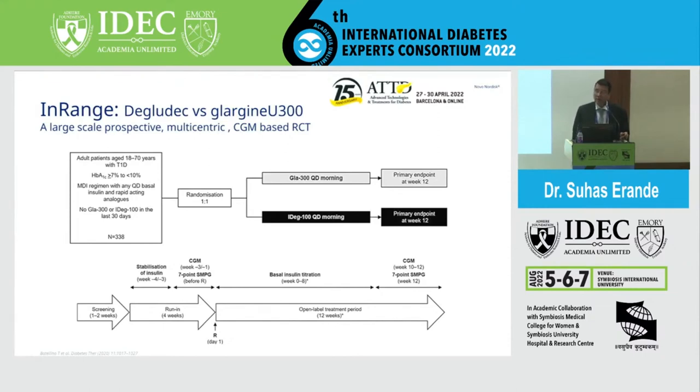The only objection to this study, as far as I am concerned, is that these are type 1s, and those type 1s are relatively longer living ones. So those living with type 1, 18 to 70 years of age, A1C between 7 to around 10%, and on a multi-dose insulin regimen with any basal insulin and maybe rapid acting insulin, a typical regimen, except of course IGlar 300 or IDeg 100, and 338 patients. Then they were randomized, half of them to IGlar 300 and half of them to IDeg 100.